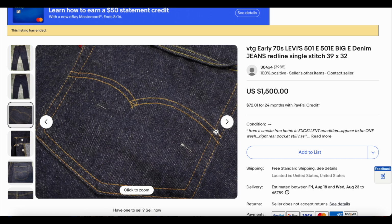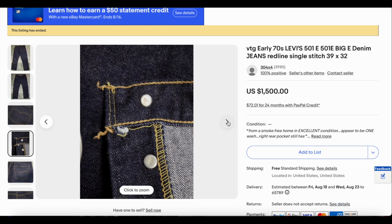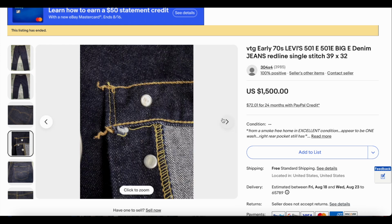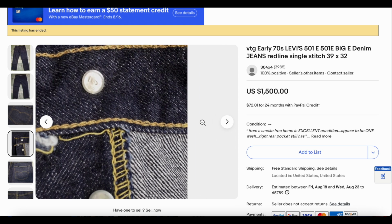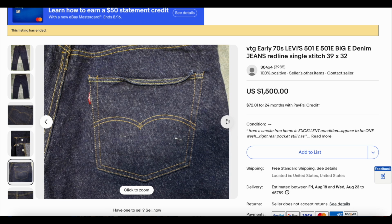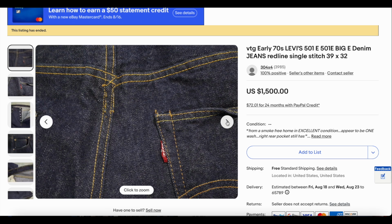Beautiful. That arcuate is so shallow, which is not uncommon at that time. For this time period, we have that single stitch on the back pocket, indicating that these are previous to 1978. But look, I think we have some staples here, which would indicate that the staples didn't even get pulled out. So these are really, really fresh. We have that number 6, which is a really common factory code to see on one of these guys. This thing looks crispy.